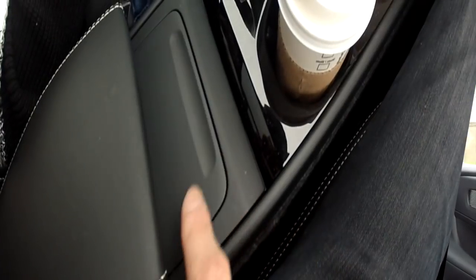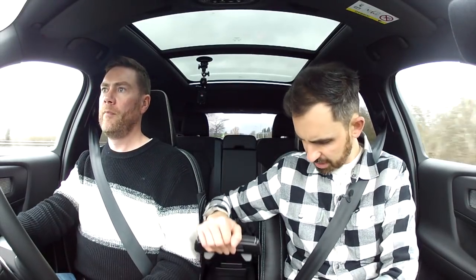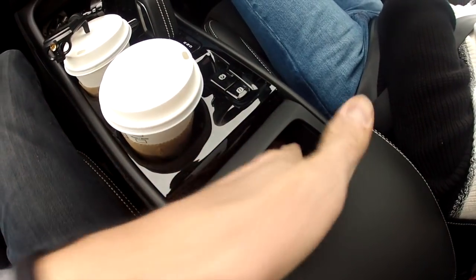I was reading about this car having a waste basket. Yes, it does. Is it basically throwing stuff into here? No, look, there's a separate bin and you can empty it out. I wouldn't put a bit of banana in there because it'll stink. It's a little Brabantia bin, basically. It's a really nice idea, as long as you just put paper and stuff in it, it clears it away.